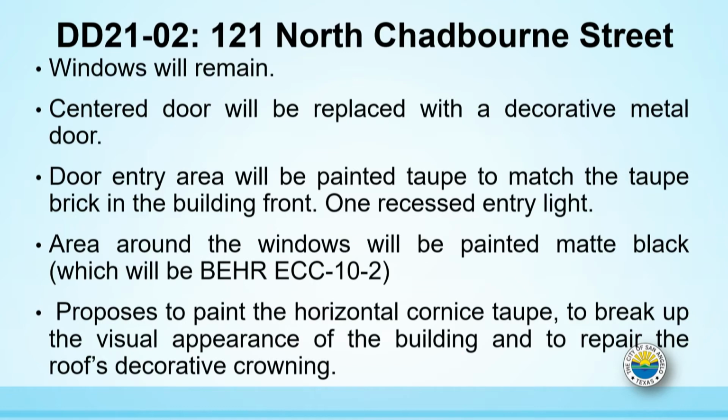They are going to be painting the area with taupe, and I believe Sherry Bailey put on the color types on here as well, and one recessed entry light that will be above where it will light the entryway as you come in and out. The area around the windows will be painted matte black. They've got the code there, and the purpose is to paint the horizontal cornice taupe to break up the visual appearance of the building and to repair the roof's decorative crowning.